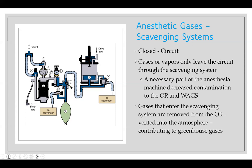The concern with that is that if somebody hasn't checked the scavenging system, and I'll tell you now that it doesn't always happen. When I was in training, I would be the first person into the room and I would check everything out. And I had to constantly change my scavenging system because it hadn't been dialed down. And you wonder how much of that anesthetic gas is getting out into that open system. It is removed from the OR.